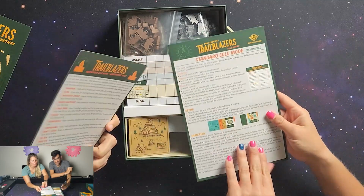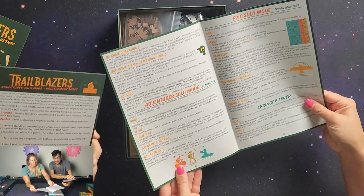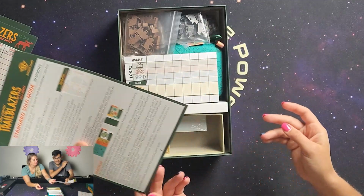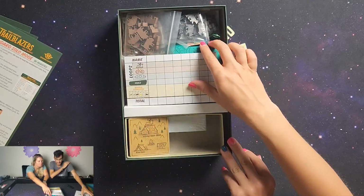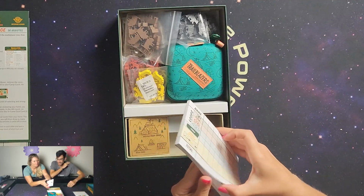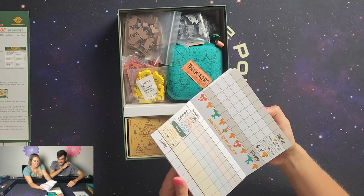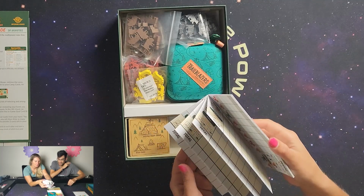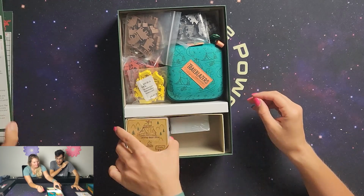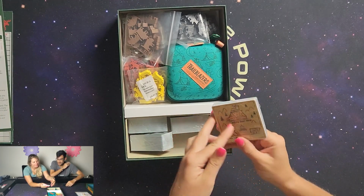So there's multiple solo modes to the game that you have available that you can see right there, and you can keep track of your scores. And then they have an achievement sheet on the back, and those are just the solo mode rulebook. So I looked at it and I said, well, that is kind of cool. I love games that I can play solo, as well as solo content for the channel when Cierra is not able to be here for videos.